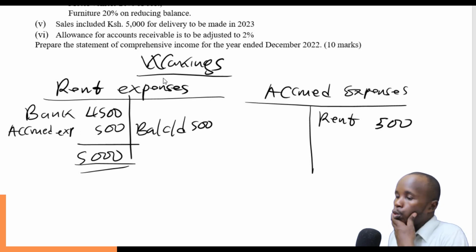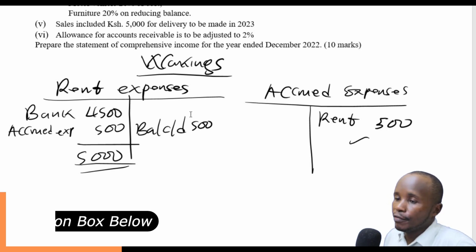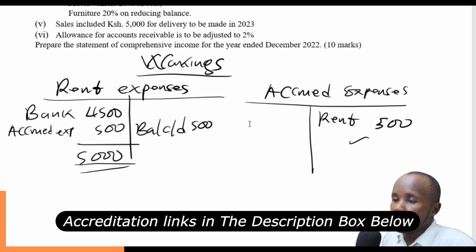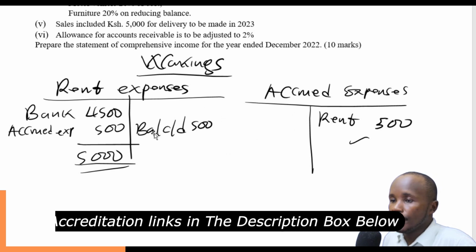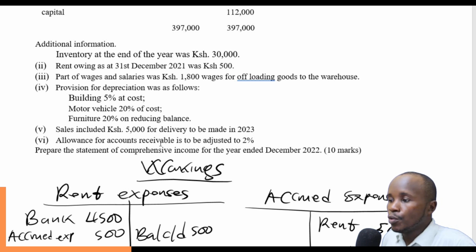This accrued will go to the statement of financial position as a liability, but in this question we are specifically focusing on comprehensive income. Let's go to part 3. Part of the wages and salary was 1,800 wages for offloading goods to the warehouse.